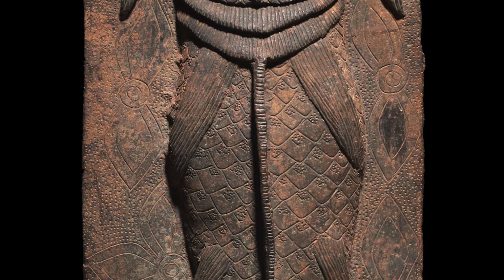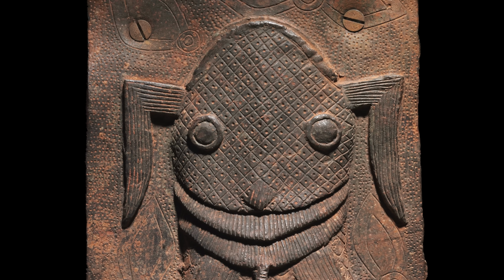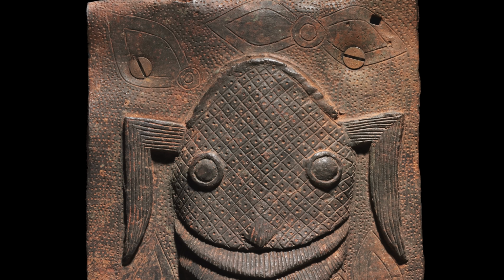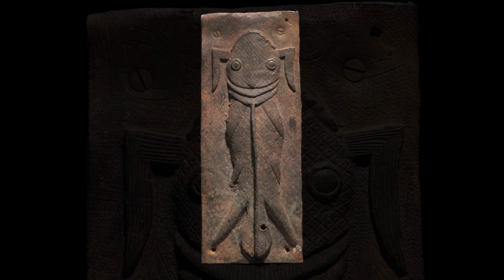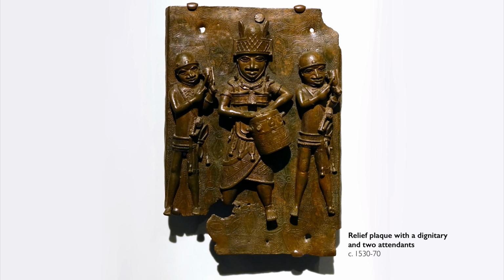But you can see that artists are really interested in decoration. And so every bit of this fish has some fine decoration on it, and especially when it was bright and shining, it would have been so much more impressive. Let's look at a wider plaque, this one in higher relief, which was likely made later.